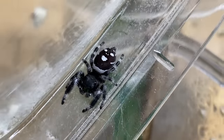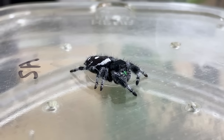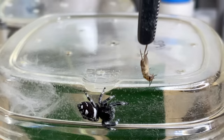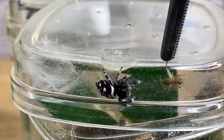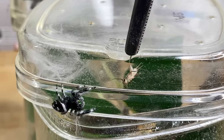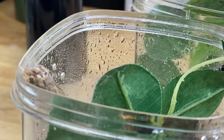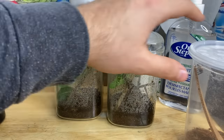Hey, look, he has a face, nostrils and all, right on his abdomen. Hey, little buddy. Doesn't seem like he's particularly down, does it? Do you like that? Nah, he's not. That's okay. Get the lid back on. Well, I guess they just really don't want to eat.